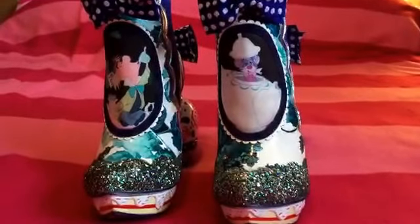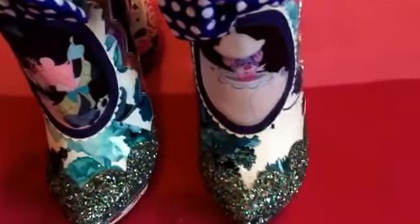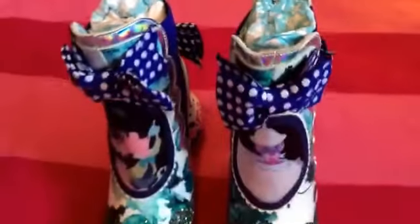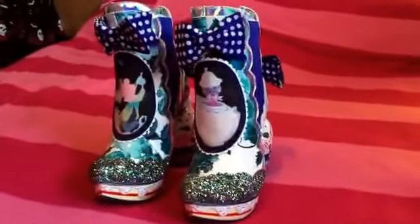But I actually love them, and they're actually comfortable, really comfortable. However, sometimes I do feel like they did make my feet look slightly pointy, but that's probably because my foot is more of a rounder shape than pointed. But I can't complain about that. So that was the boots. I'm going to move on to the last pair of shoes.